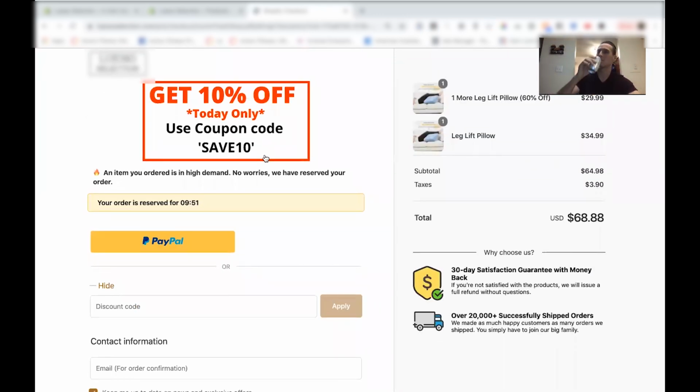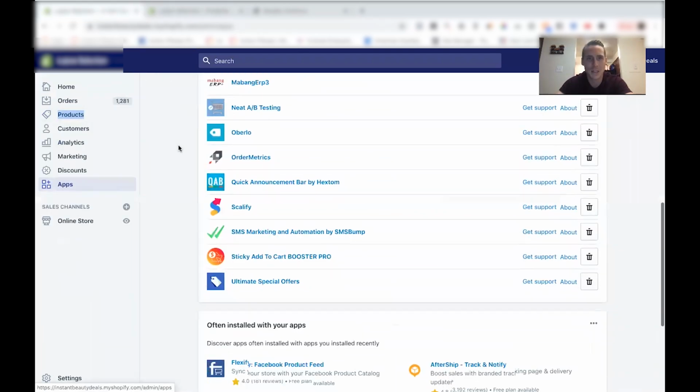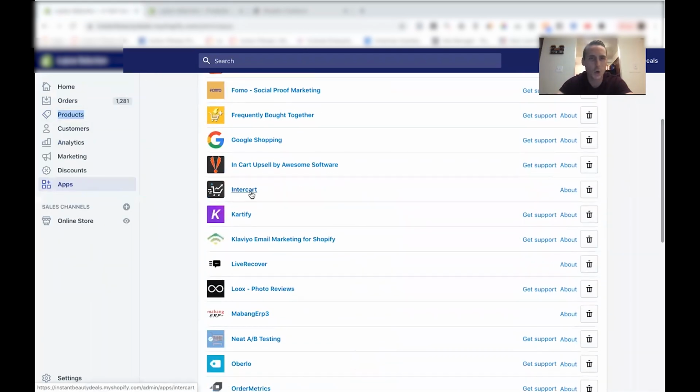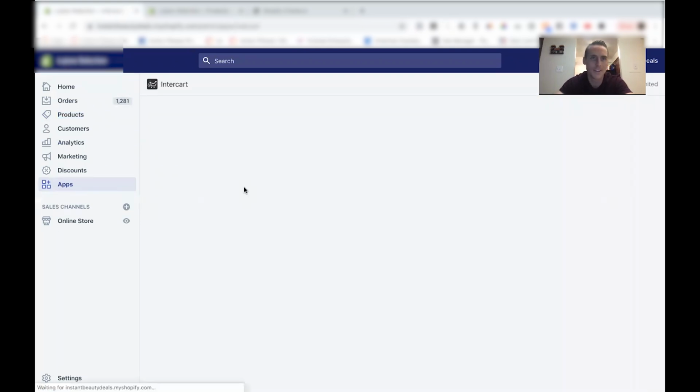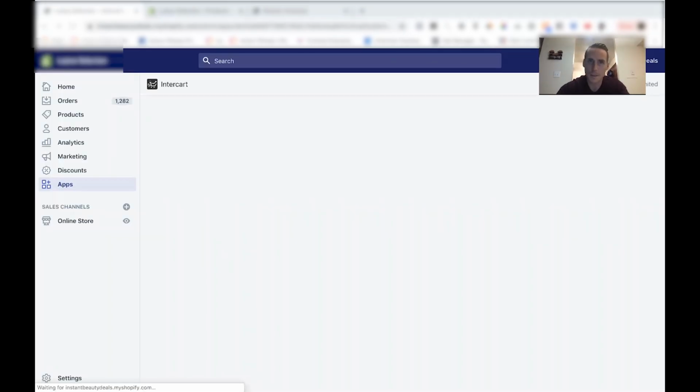The reason why I'm saying this is because this is the next app that I'm going to recommend. It's called InterCart. This has been a game changer for me. So let's go back to our apps. I go back into InterCart right here. It's by the Tam brothers, if you know who the Tam brothers are, one of the biggest Facebook groups for dropshipping and e-commerce.